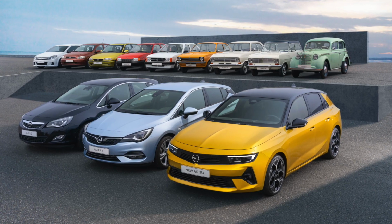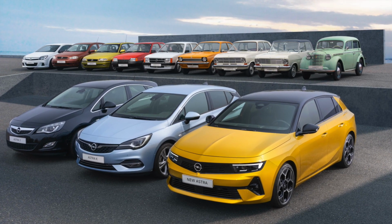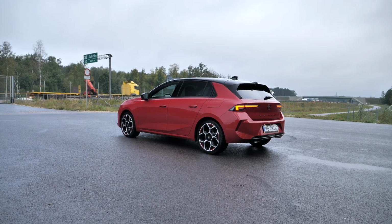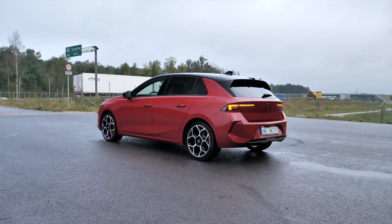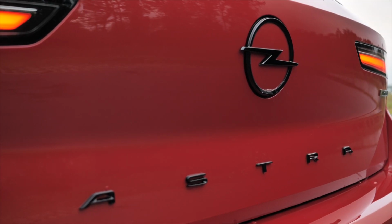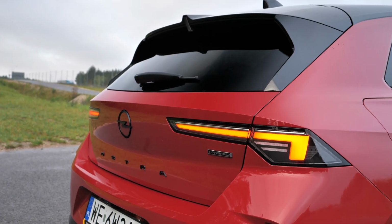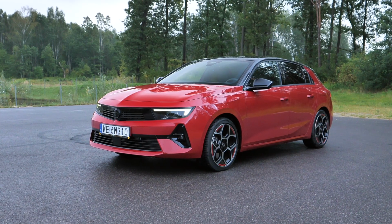This is the 6th generation of the Astra, a compact model which replaced the Kadett 30 years ago. Within Stellantis, the Astra shares its underpinnings with the former PSA compact models, especially the Peugeot 308. For the first time, the new Astra is electrified. This is a plug-in hybrid, and a full EV will join the range in 2023.